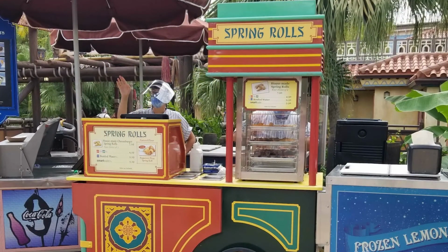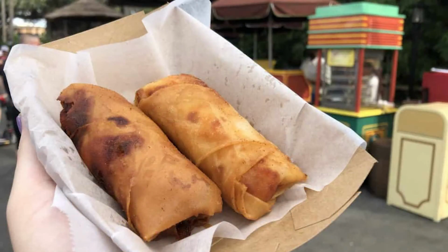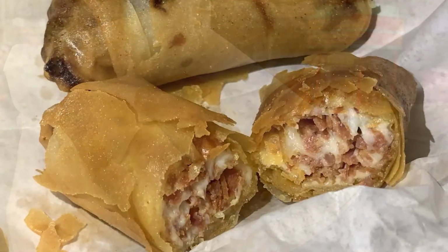Then when you're done, you have to head over to Adventureland and get yourself the cheeseburger spring rolls, my personal favorite. If you want to know how to make them at home, I made a video for you. Check that one out. So there you go. Stop number 2 is in Magic Kingdom.